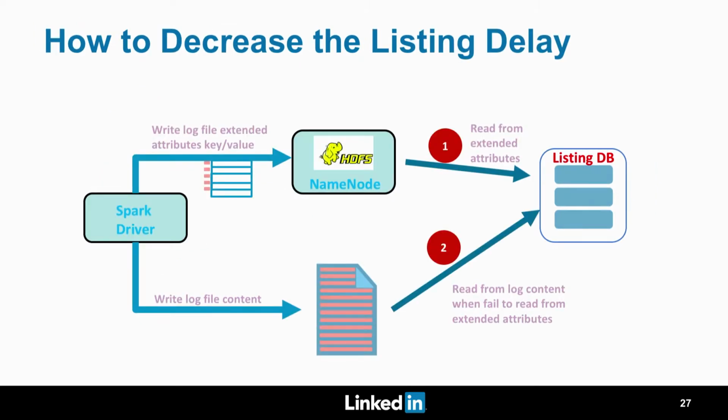This leads us to realize that in order to decrease the listing delay, we have to make the metadata extraction process more efficient. After looking at the available options, we decided to encode the history metadata information using HDFS extended attributes. This enables us to retrieve all the necessary metadata without actually reading the history file. It further enables us to decouple the processing time of the history file from its size. This change significantly improved the throughput of History Server extracting metadata from a large amount of history files.